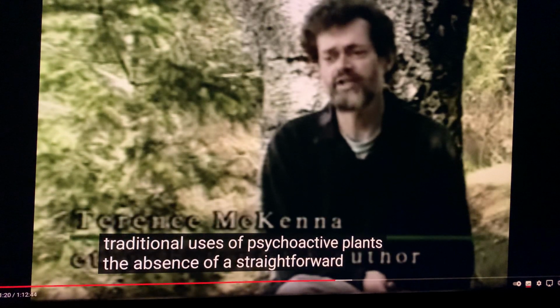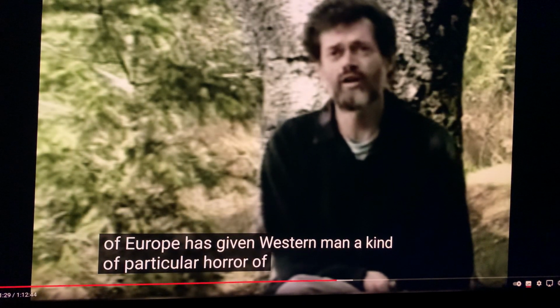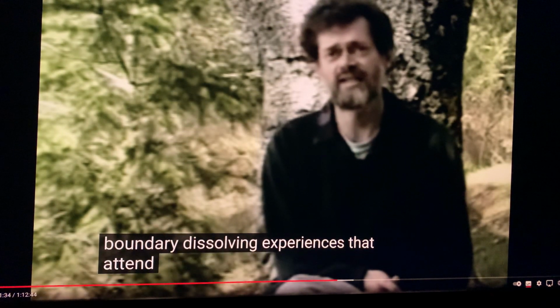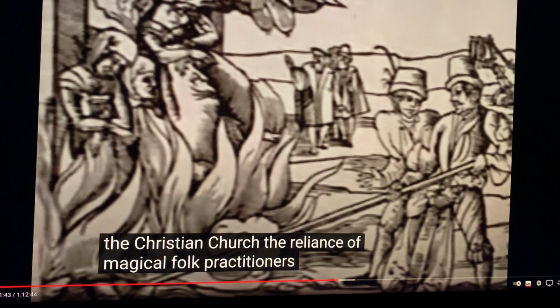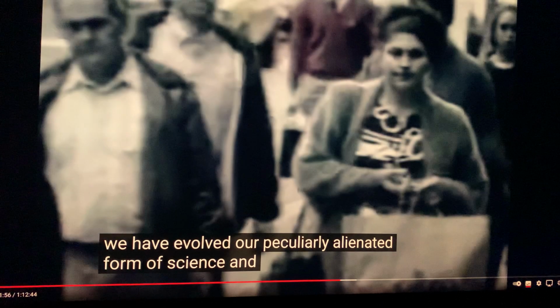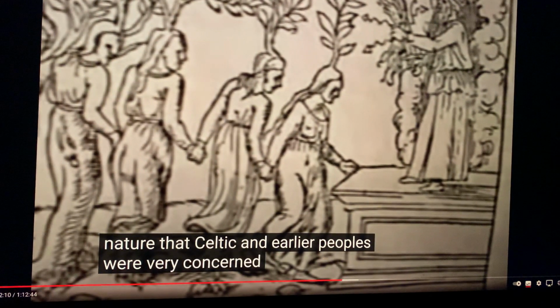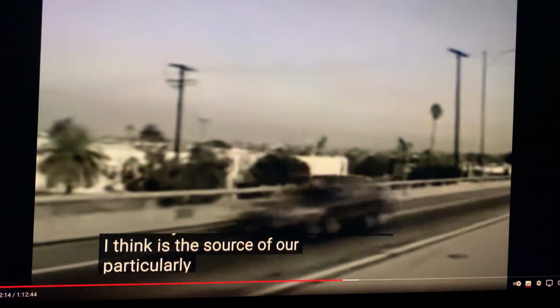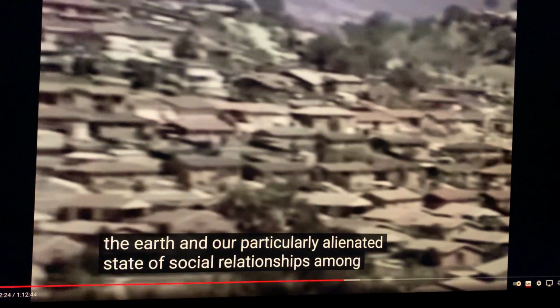The absence of a straightforward hallucinogen or psychedelic in the flora of Europe has given Western man a particular horror of the boundary-dissolving experiences that attend these plants. Another factor is the Christian church. The reliance of magical folk practitioners on plants was consistently suppressed by the church. So we have evolved our peculiarly alienated form of science and social polity completely in the absence of any connection back into the magical side of nature that Celtic and earlier peoples were very concerned to cultivate. So this, I think, is the source of our particularly destructive relationship to the earth and our particularly alienated state of social relationships among ourselves.